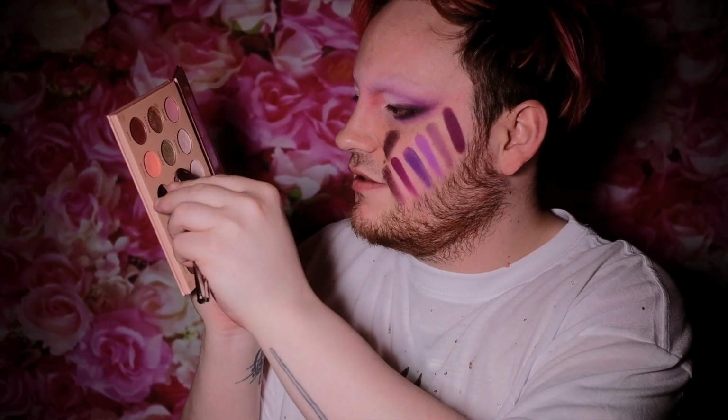Because the Glaminatrix palettes usually are magnetic, you can just remove pans and do whatever you like. I would have been much happier with this palette, generally speaking, from a functionality standpoint, if I could interchange shades from the other palettes into this packaging or the larger ones without much issue, but the smaller pan size in this just makes it a lot more difficult to do that.